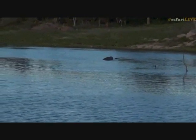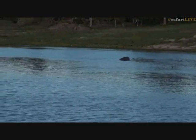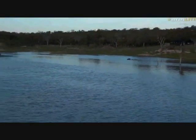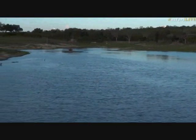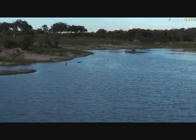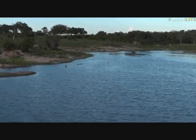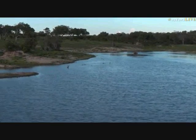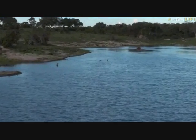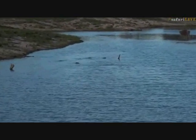Emily, while we look at our dam full of hippos, Emily would like to know whether or not there are any animals that will go after hippos. The only animal that does, apart from, of course, other hippos who are often fighting and injuring each other, is lions. What we saw over the last few months during the drought was hippos being targeted throughout Kruger because they were in such terrible condition. They were so thin and weak that they didn't have the strength to fight back.